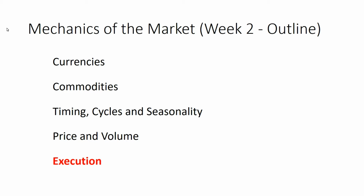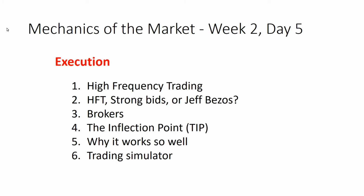So we're in day 5, and this is execution that we're going to be talking about today. So we talked about currencies and commodities, and then the time frames and cycles and even seasonality. And yesterday we talked about price and volume and how that's a huge part of the market as well. And today we're going to really focus on the execution of these trades. So execution is everything. It's where 90% of the people make the errors. So this is a really, really important day, and you don't want to miss any of these things that I'm about to point out.